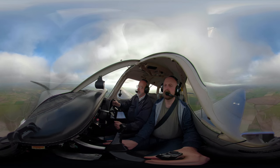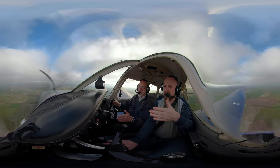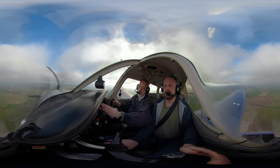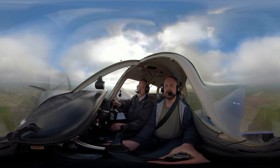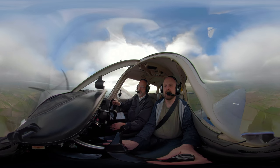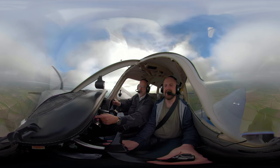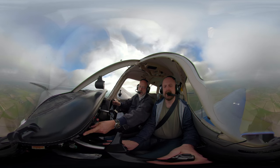Does that mean the tail's coming out? That means I'm pushing the rudder, so the aircraft is moving sideways through the air. That is grossly out. Does that feel uncomfortable? Yeah, that's very strange. And we're still maintaining a constant height. So we are staying level, but that's gross imbalance.